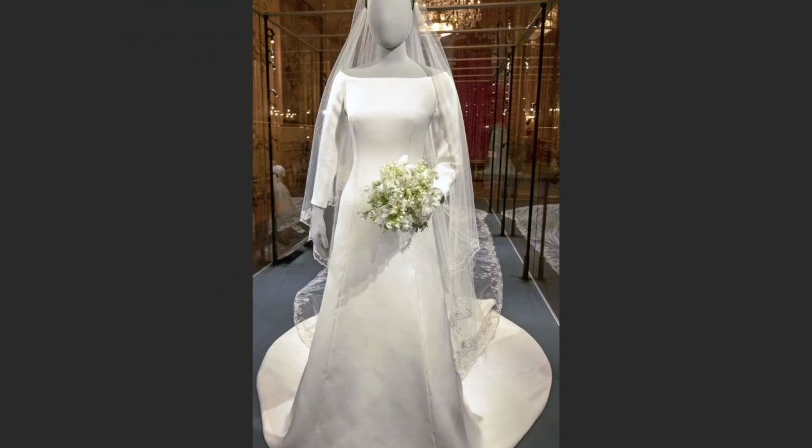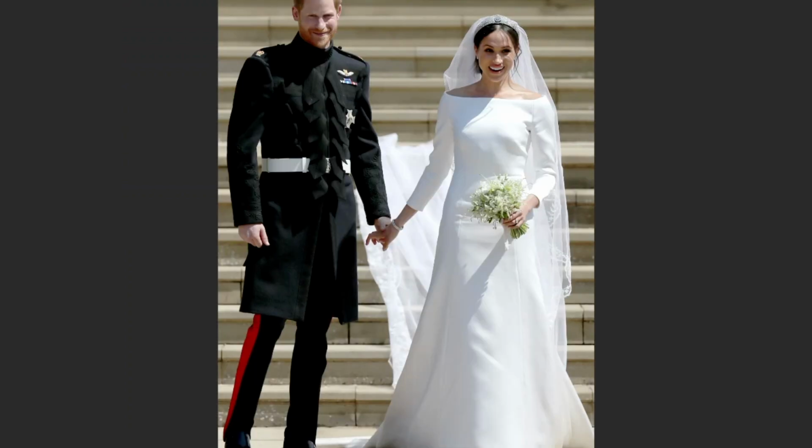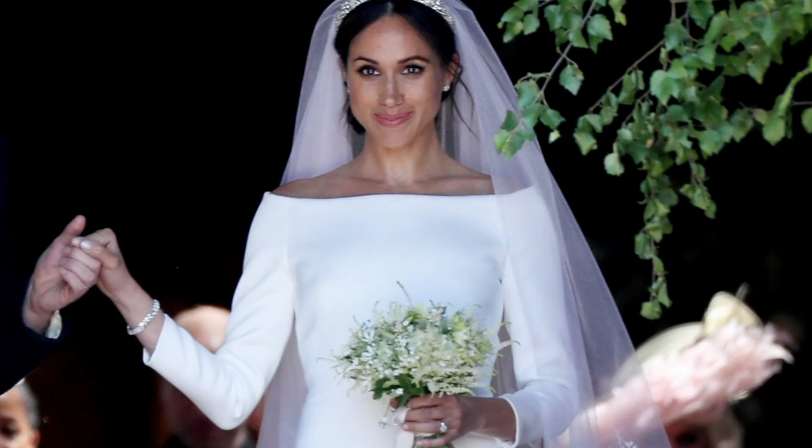In addition to these Commonwealth flowers, the veil also featured wintersweet, which grows at Kensington Palace, and the California poppy, representing Meghan's home state. This intricate embroidery on the veil took hundreds of hours to complete, with workers washing their hands every 30 minutes to keep the tulle pristine. The attention to detail in the veil's creation underscored the significance of the occasion and the thought put into every aspect of Meghan's bridal look.